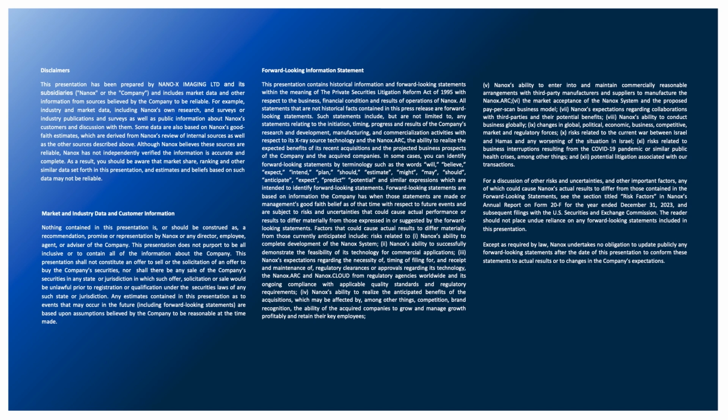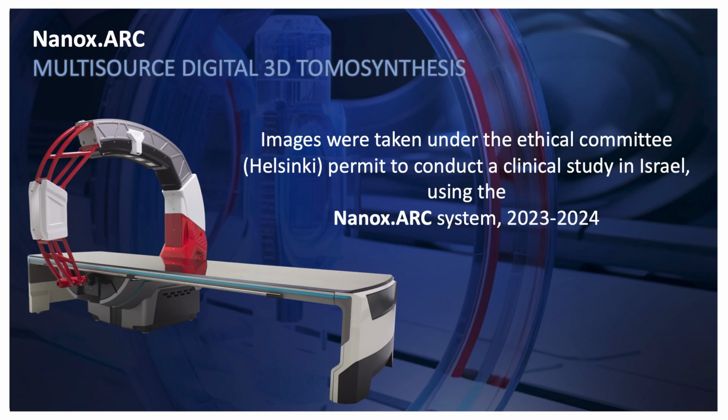Before we get started, I would like to thank Nano-X for helping me put this lecture together. They gave me images that were taken by the Nano-X ARC, and clinical histories that went along with those cases. They also gave me access to their technical team so I could learn more about the unique aspects of the instrument and understand how it works.